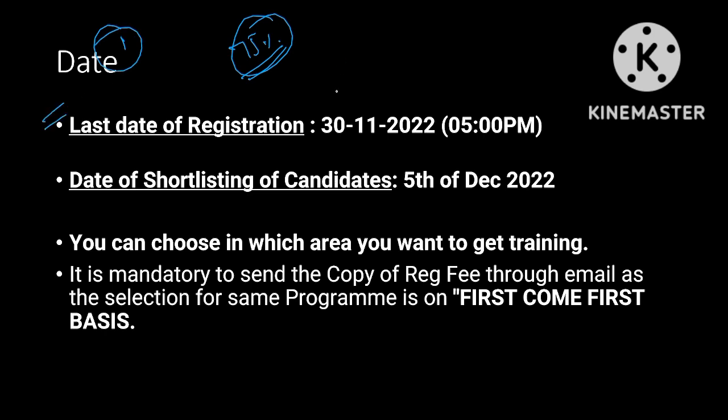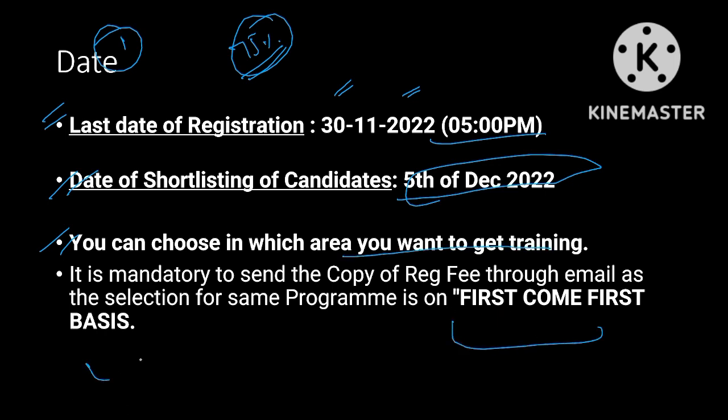The last date of registration is 30th of November till 5 p.m. The shortlisted candidate list is uploaded on the CSIR IIM website on 5th of December. And you can choose in which area you want to get training. This is completely on a first come, first selection basis, as we know.